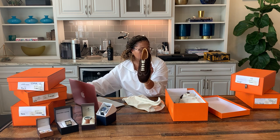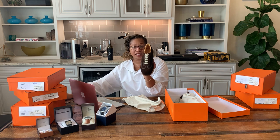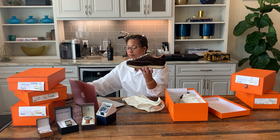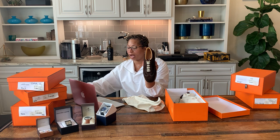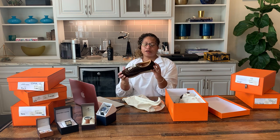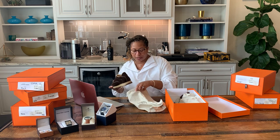And this originally retailed for $840. It's reselling for $756. This is a size 42. And I'm being told we have three of these in stock, various sizes. This here is beautiful. This one is new with tags. Some of them are pre-loved, pre-owned. But this is a great little shoe.